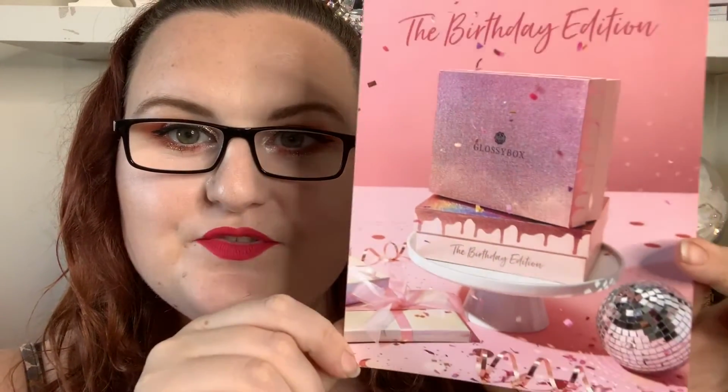So it's the birthday edition. Really, really pretty. Right, let's read about it. It's our birthday. Happy birthday, GLOSSYBOX. Get ready, glossies, because we're celebrating another year of glossiness the only way we know how, with an explosion of pink sparkle and plenty of glitter.